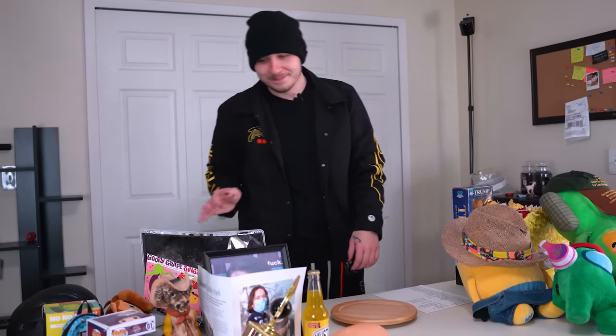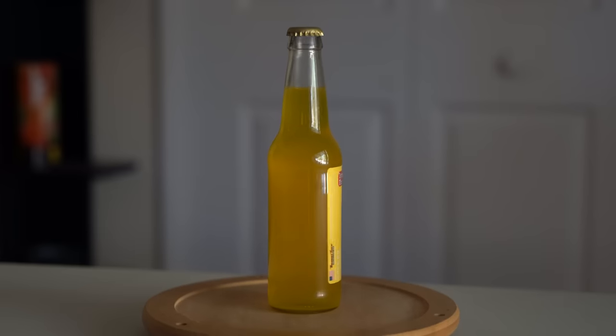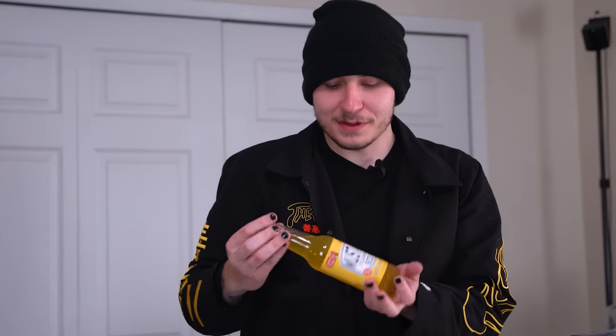Number 17, mustard soda. This is by far the worst thing I've ever tasted in my life. Lester's Fixins mustard soda. It tastes like Lester is crouching over my mouth and just taking a big old fat dookie straight into it. This is terrible. I do not recommend anyone try this, even as a joke, because it just tastes like vomit. Do the juicy!